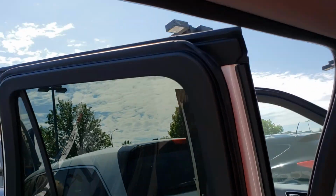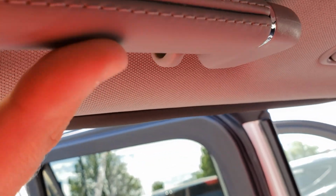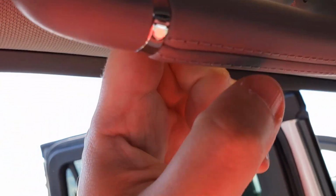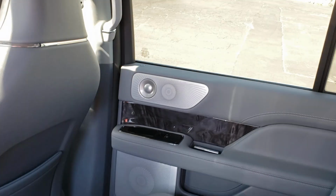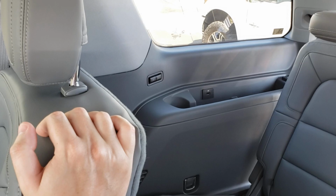You have, ooh, this is nice. See, I didn't notice this earlier. Nice leather stitching on the handle with a little chrome and a coat hook. So this I do like. And the light. All right. Yeah, I'm definitely not hurting for space. And more wood panel.